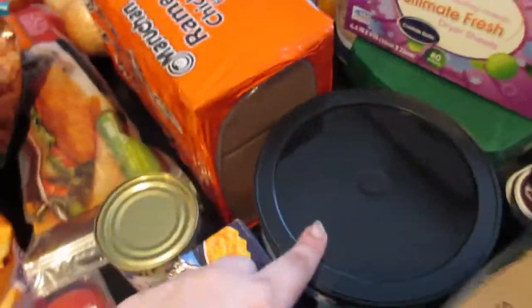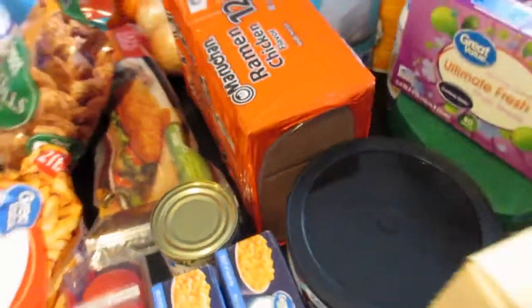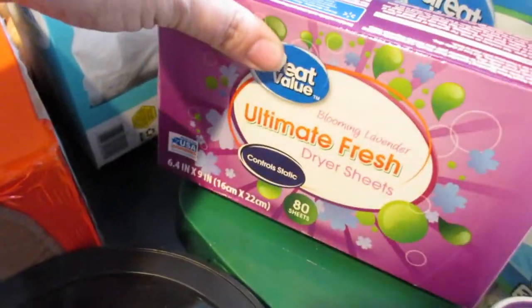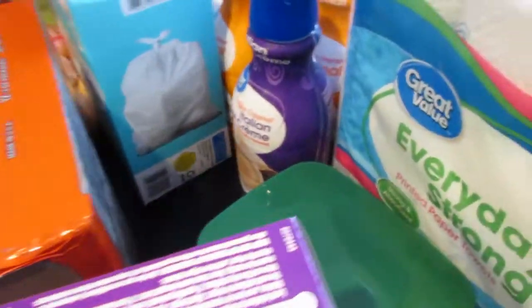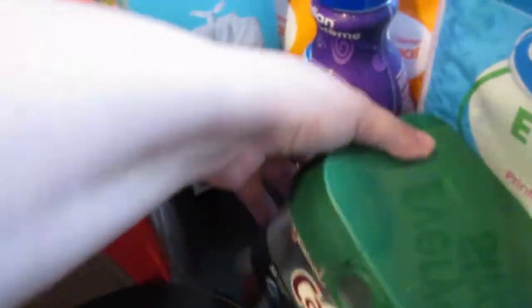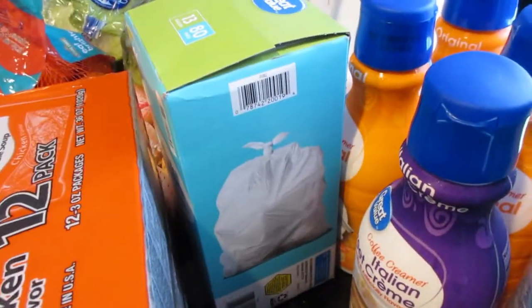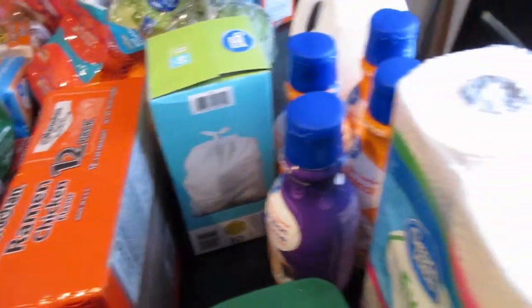Coffee, ever important. We love the donut shop blend from Great Value. Dog food, more dog food, some dryer sheets. I haven't used dryer sheets in a long time, but the static has been out of control lately, so we're going back to them. These are dishwasher pods. We needed trash bags. Most of the haul this week seemed like household stuff. We just kind of ran out of a lot all at once.